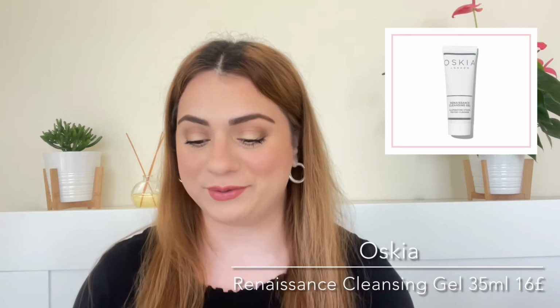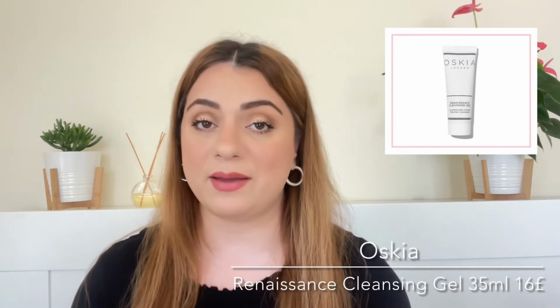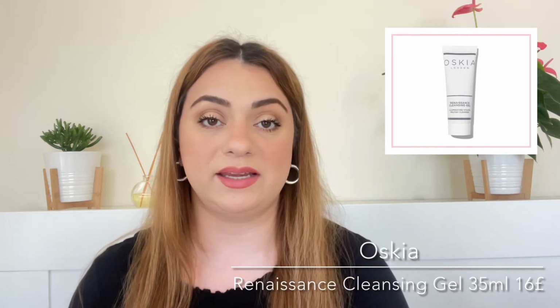Next, we have a product that we get in a lot of goodie bags. It is a good one though. It's the Oskia Renaissance Cleansing Gel. We're getting 35 ml and it retails for £16.